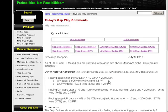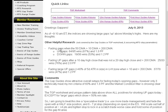And my additional analysis actually left these two other nuggets in from the prior day's comments because they were still applicable. Current market condition, generally positive of up gaps. 10-day high close, it was not a 20-day high close and above the 200, also positive for fading up gaps. And then the real fly in the ointment was the gap size. Large gaps up, and I define large gaps as greater than 40% of the 5-day ATR in size, when above the 10 and 200-day moving average are problematic. They're 50-50. So I had one concern, and that was gap size.